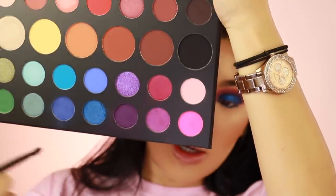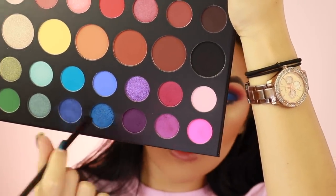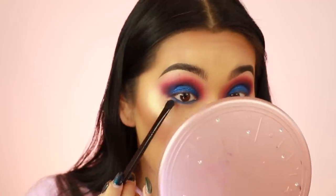Okay, I'm going to go in with a bit more of this blue shade here, mixed with a bit of this. I'm trying to blend out this blue and make the blue a bit stronger. And then I'm just going to buff it around the edges with a bit of that purpley shade, so it blends on top as well. So it's super smoky all over.